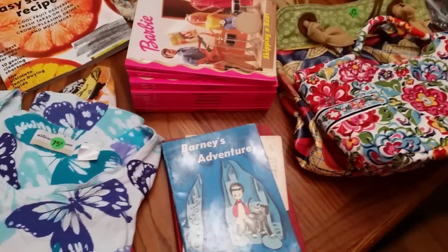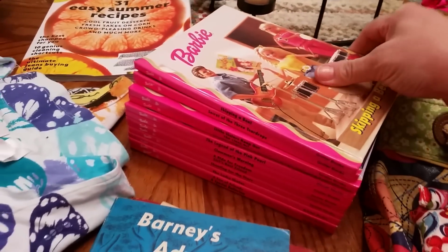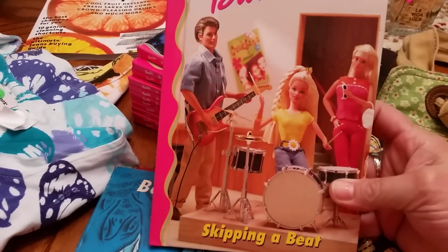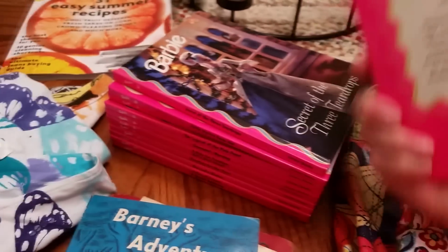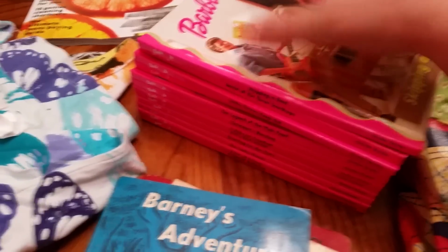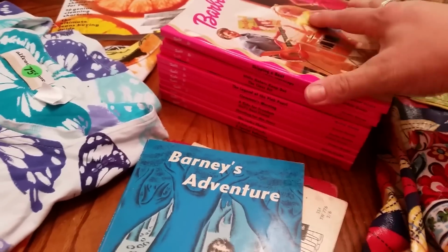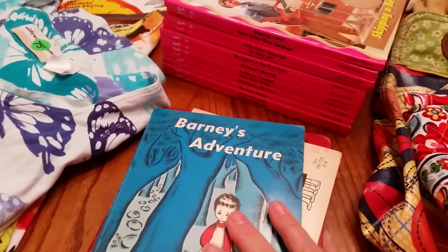This pile are all Barbie books. These are from like '98, I believe. I did have these for Kaylin when she was little. My daughter was never really into dolls, but she did have lots of books. So this stack and this stack came to $1.50.